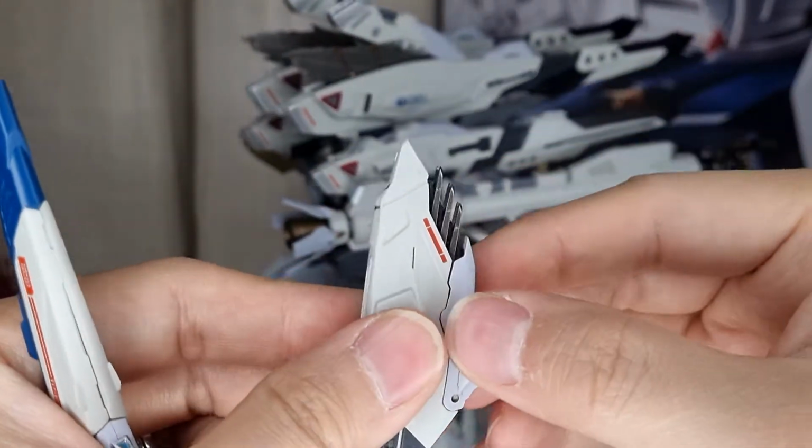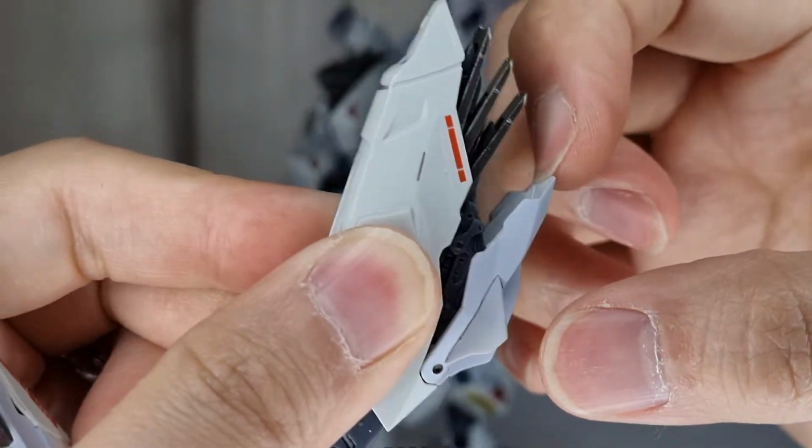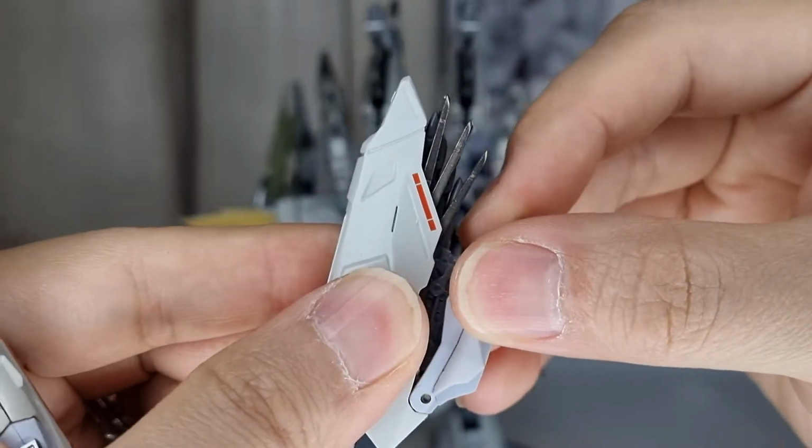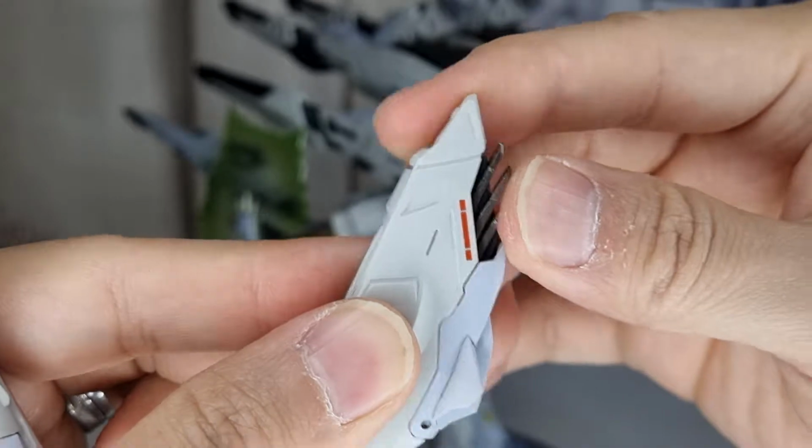Or you can have this little thing here as well, which is what I like here. So if you pull this up, the engineering in this one is really nice. You can see all the little fins will come out, which is nice. If you close it, it shuts by itself.